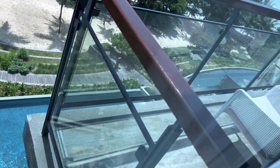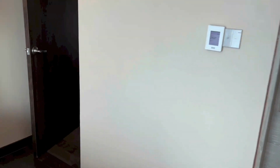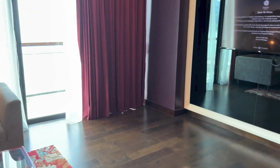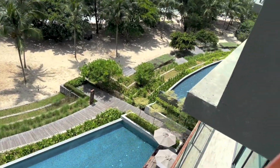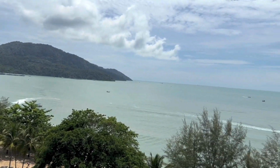Okay, so there's no balcony on this side. And you can't really see the adult pool from here as well, but yeah, it's right there. Actually, let me go up here. Okay, so you have the children's pool. The sea, the beach.